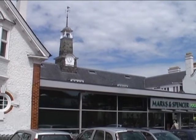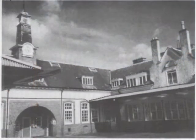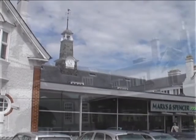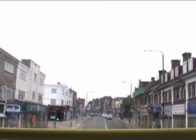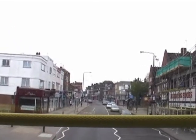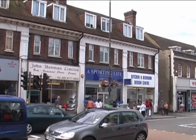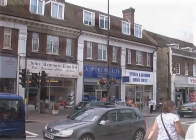Here we see the modern Marks and Spencer's building, which used to be the old Unigate Dairy. These buildings were blitzed during the Second World War.